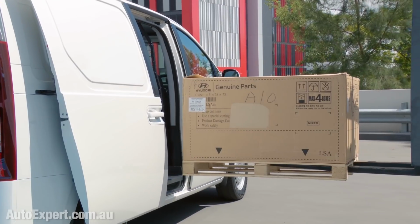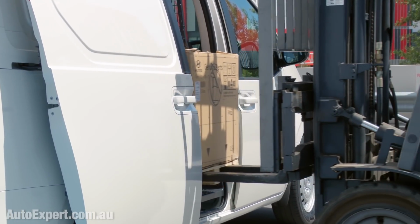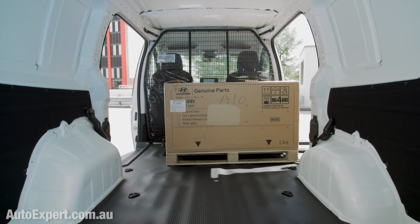Of course, actual consumption in either case is going to be dependent on operational factors, mainly how hard you flog its tits off when it's heavily loaded. Staria Load is built on the Santa Fe platform, but there is no all-wheel drive option in the van, despite the Staria People Mover copping all-wheel drive, at least in diesel.